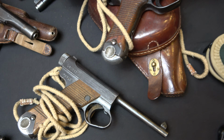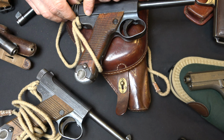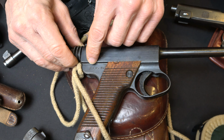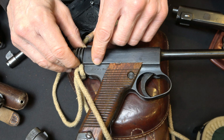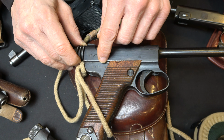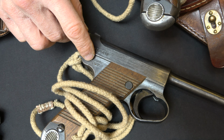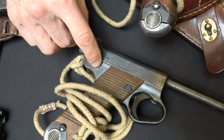You can tell, of course, which years and months they were made. This is 18, so you add that to 1925. So this is a 1943 dated gun, made in June. And this one is 19, so this is a 1944 made gun in February.